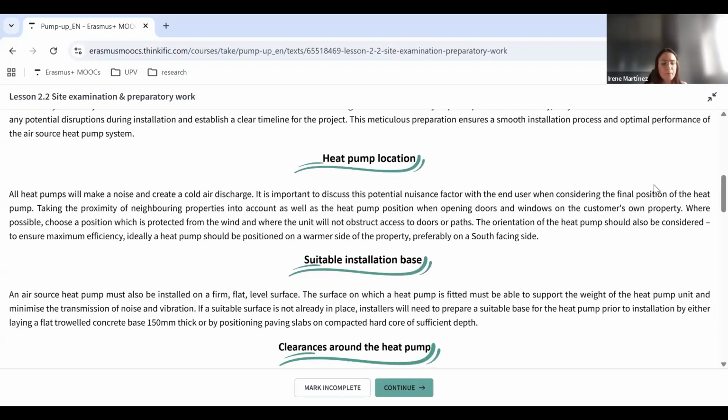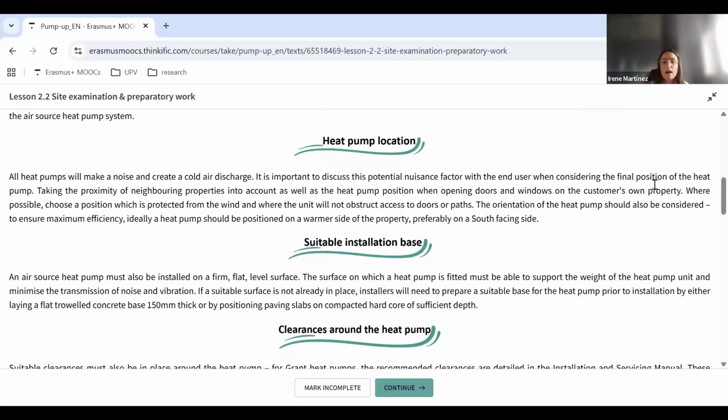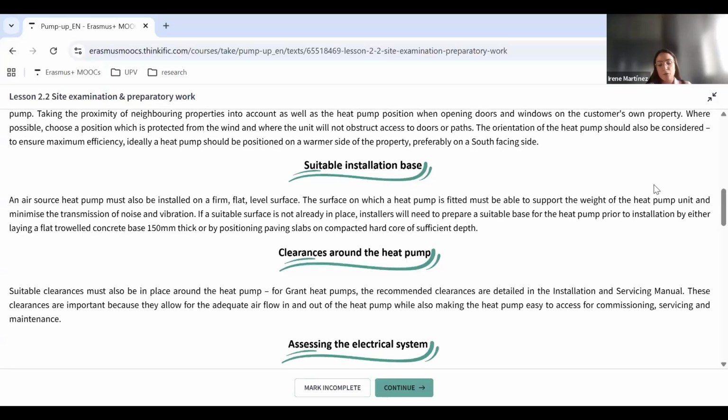Once we have the location chosen, we need the base, which must be a firm, flat, level surface capable of supporting its weight and minimizing vibration transmission, which can also contribute to noise. Along the same line, proper clearance is essential to ensure optimal airflow and long-term performance. As we stated earlier, it also helps make the unit fully accessible for maintenance. This reduces the risk of system overheating and allows technicians enough space to perform routine inspections or component replacements without unnecessary obstruction.